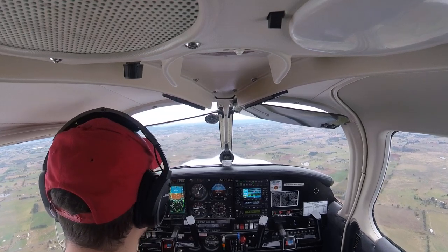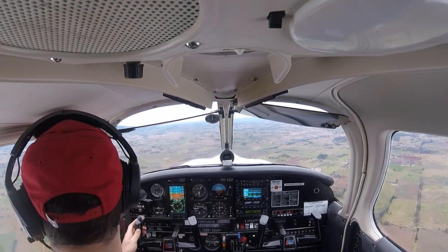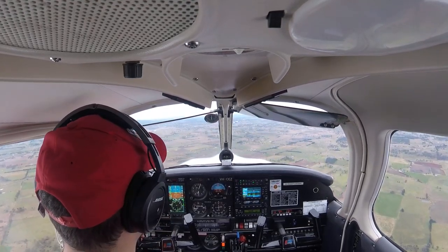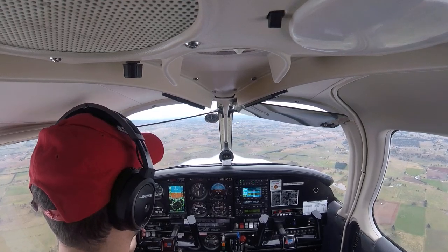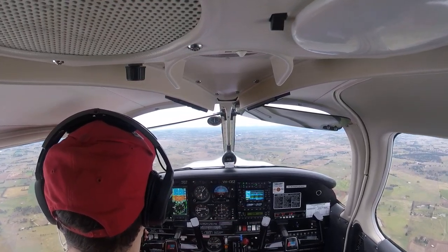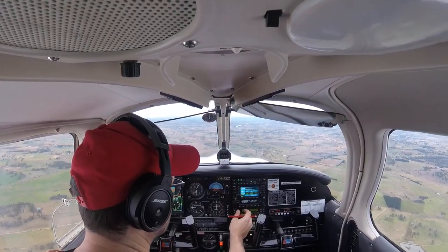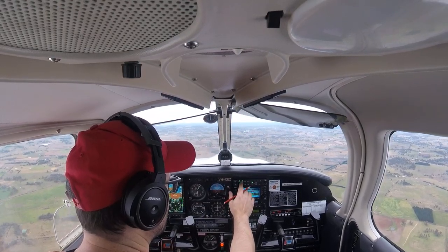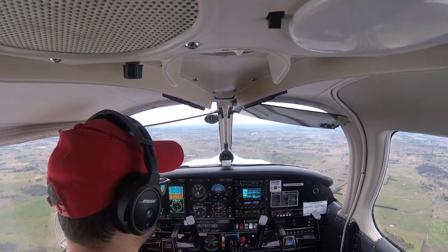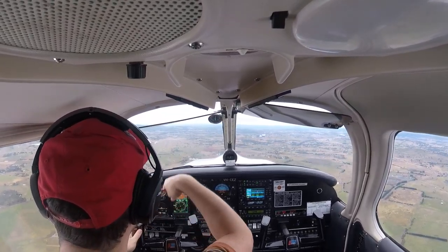Here's 29. There's a circuit, midfield crosswind. Yep. All right. Here's the aerodrome. Still don't hear the AWIS. Cirrus is dead. Leave it alone. What do we want to listen to after 135? There's a circuit if it's 29.